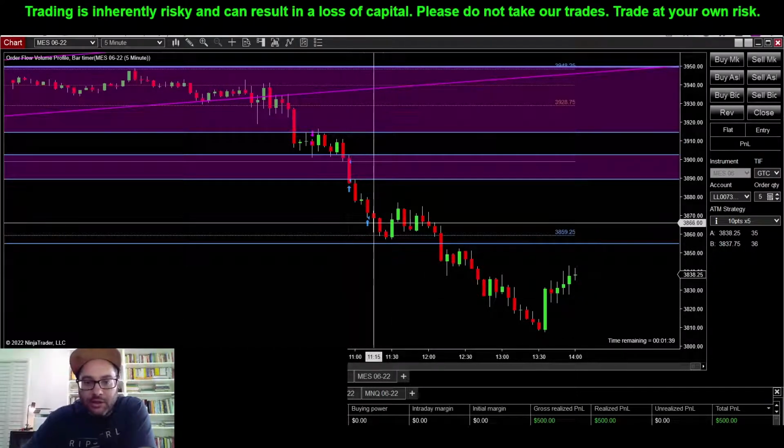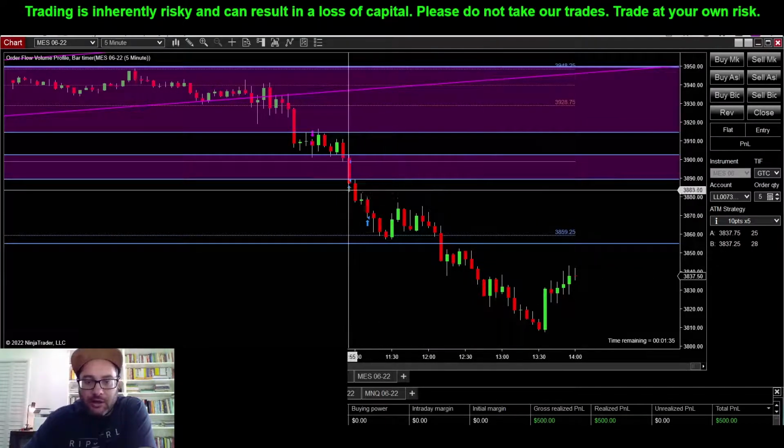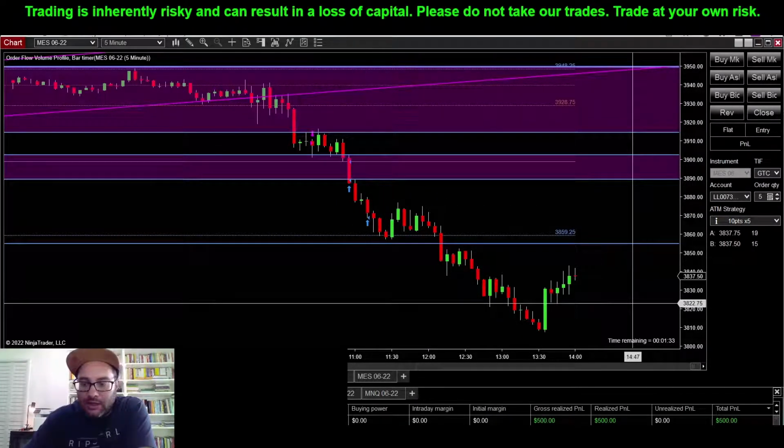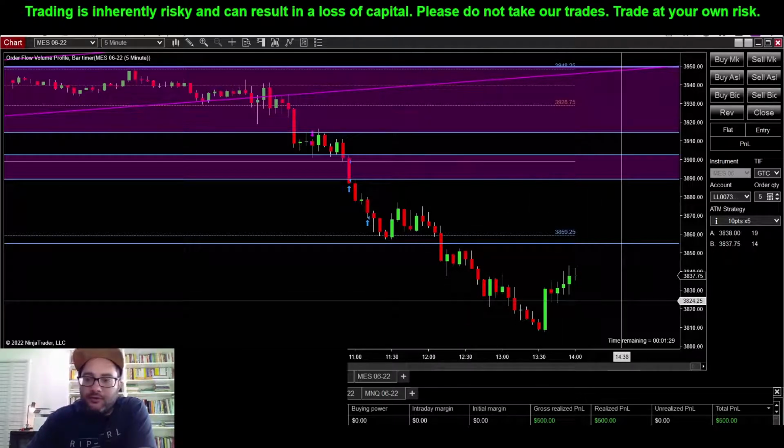Now in this trade, I made 2R today, $500. You can see the P&L down there. I was risking 250. I made 500. It hit full targets, and that's it. That's the trade of the day.